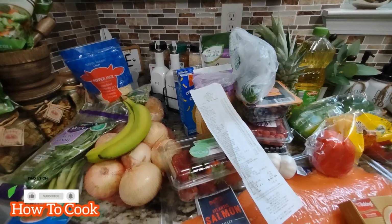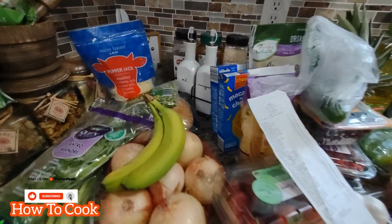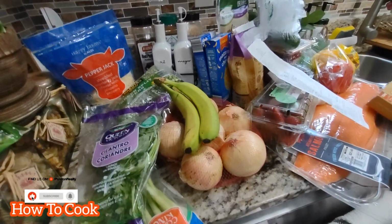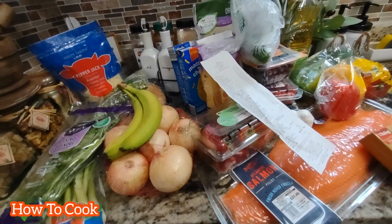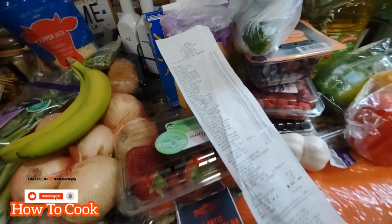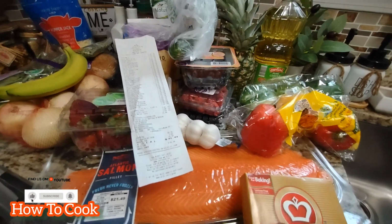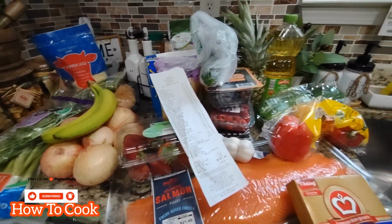So what do you guys think? Do you guys think this is a flip, or do you guys think this is a flop? Let me know down below what you guys think, if I did save money, or if you have any suggestions of where I could go to get food at a cheaper cost than Aldi's does. Let me know down below. But I think I did pretty good in Aldi's is what I think, right?